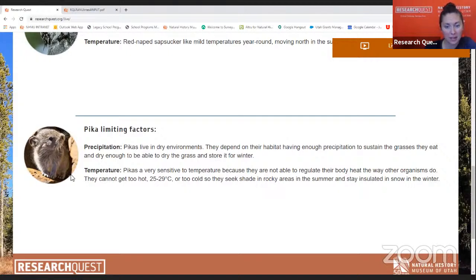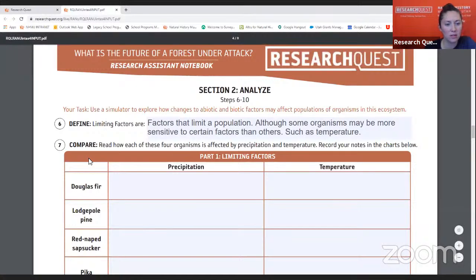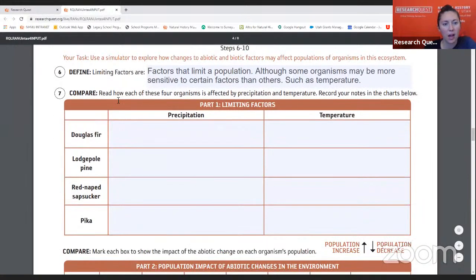So they're going to seek shade in rocky areas during the summer. They're going to build homes where it's very insulated in the snow in the winter. So they have some behaviors that help them survive different temperatures, but they cannot tolerate too extreme temperatures. All right, so let's just look at our research assistant notebook. So what are we doing here? It says read each of the four organisms and we're going to record our notes in this chart below.